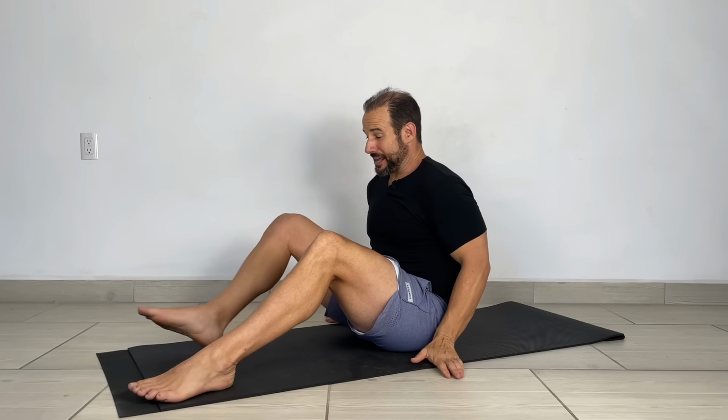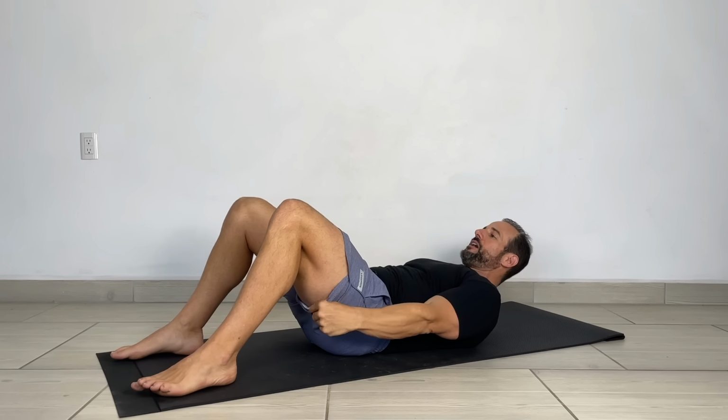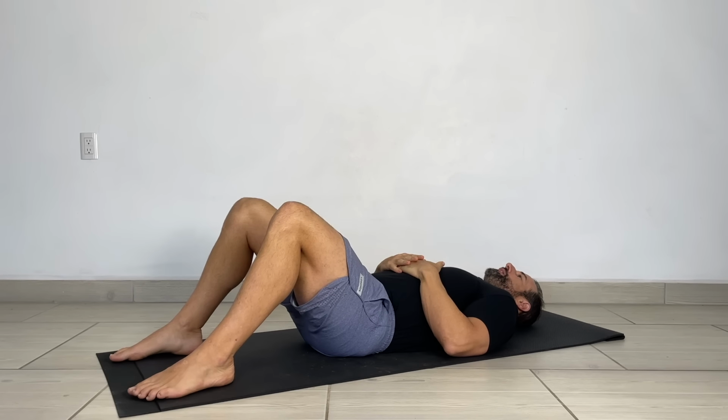For anybody who struggles with seated hip flips, there's a modified version of this exercise that is much, much easier. To perform that, you'll go flat down on your back. Again, it's helpful if you've got a little bit of cushioning underneath you. Head should be in contact with the floor, neck should be completely relaxed. I like to have my hands resting on my abdomen.